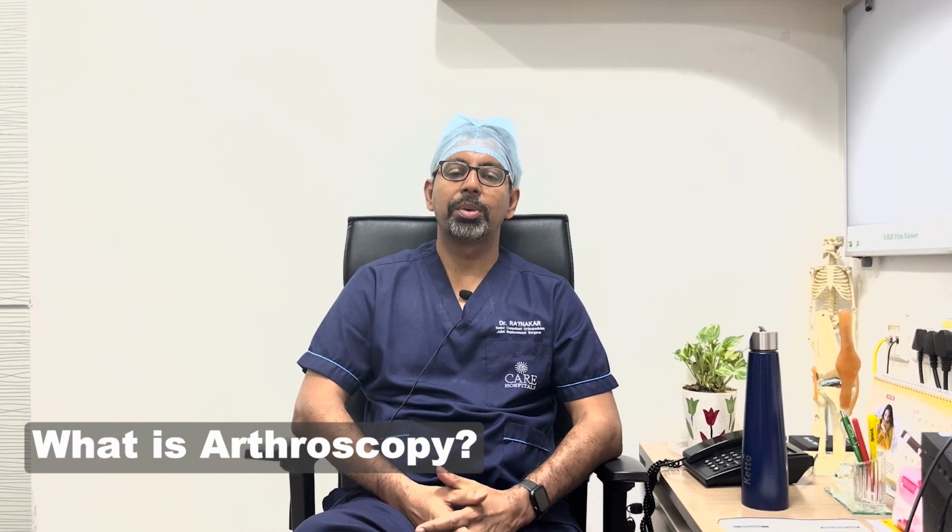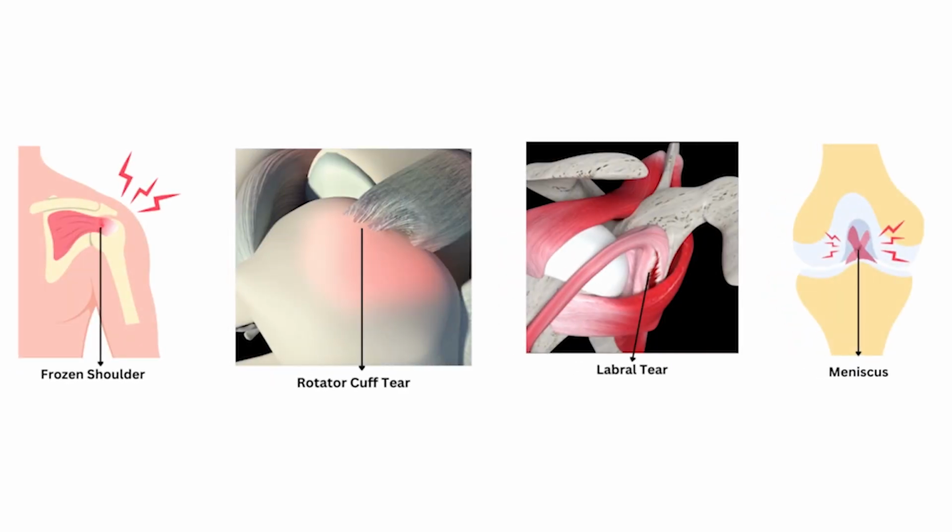Arthroscopy is like a keyhole operation. It's commonly done in sports injuries, any ligament injuries in either shoulder or knee. These are common areas where routine arthroscopy is done. Arthroscopy can be performed in the elbow and wrist also on very rare occasions. In the shoulder, arthroscopy is done for ligament injuries, even for frozen shoulder, rotator cuff tear or any labrum tear where dislocation happens.